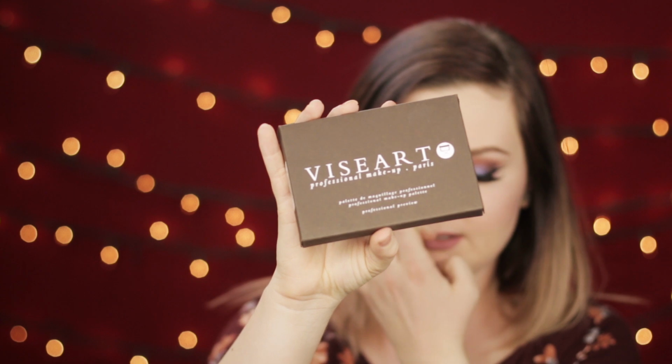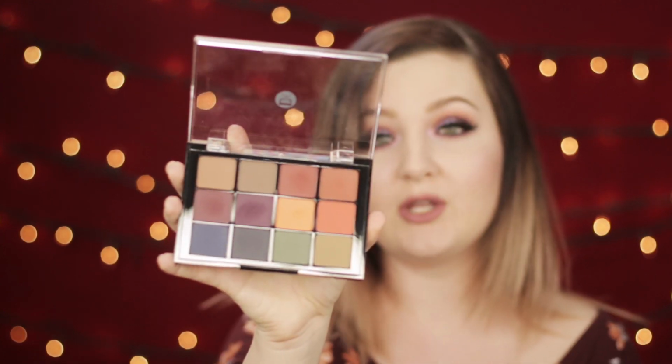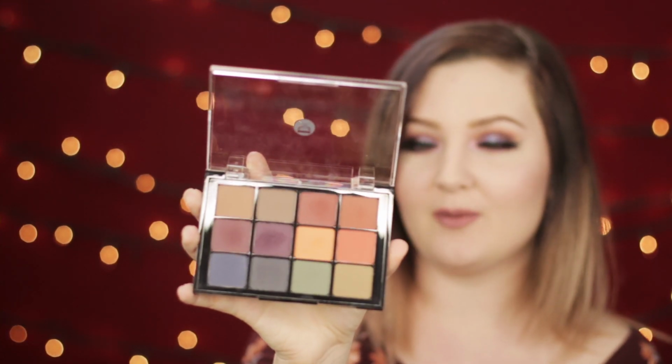But I got the VZ Art palette, and this is the Dark Mattes palette. This is the most gorgeous palette, I swear. I didn't know their shadows were as pigmented as everybody was talking about. I thought, oh, I'm sure they're pigmented, but not amazing. These things are, holy crap, amazing. They're just incredible. They blend great.